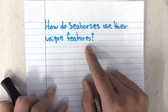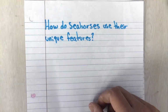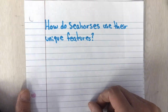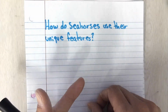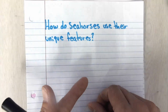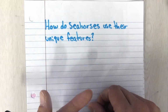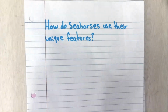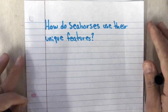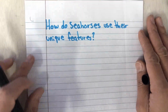So we just said that the prickles on the back can help them not to be eaten by other fish, right? That's one detail. And another one that I liked is that he changes colors so he can blend in. Technically, he camouflages, right? Camouflages, and that'll help him to survive. You're right. Now let's go ahead and answer this question with our informative paragraph format.